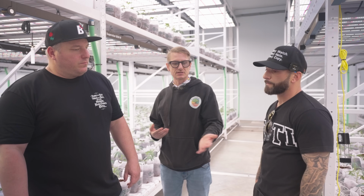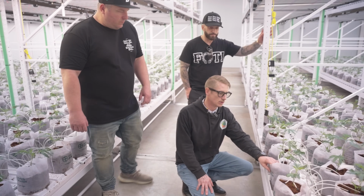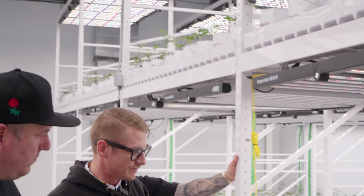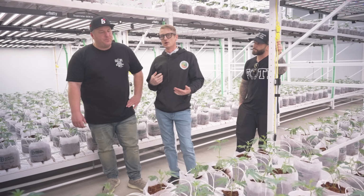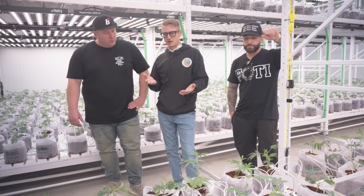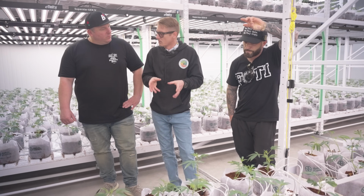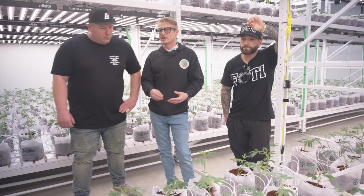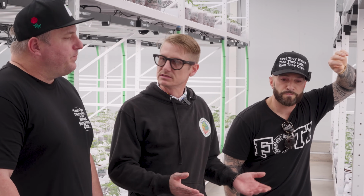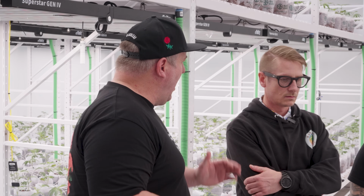For instance, coco itself is an organic substrate, although we're typically using synthetics. If you inoculate with microbes, for instance, you can help reduce osmotic stress related to salts. It can help with outcompeting pathogens and help create healthier microbiomes in that media. That's gonna have a net positive benefit on the overall growth and quality of these plants. So if you're looking to get into organic cultivation, coco is a viable option.